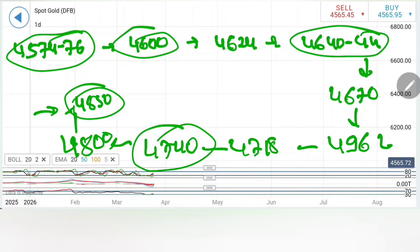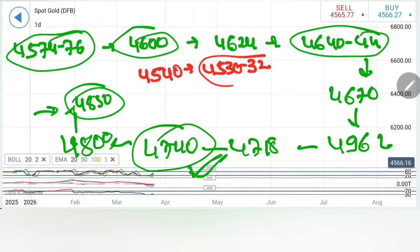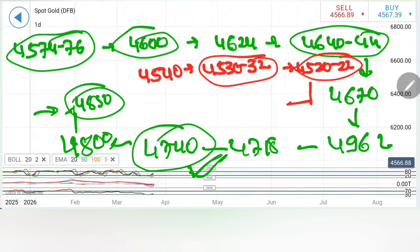But it appears this is going to be difficult. However, this is achievable very soon, if not today. On the downside, I will only recommend you to sell here at 4540 levels. Expect it to move towards 4530, 4532, 4520, 4522. Now this is going to be a very good support. If this is taken, then 4500, 4504. And this is also very good support.